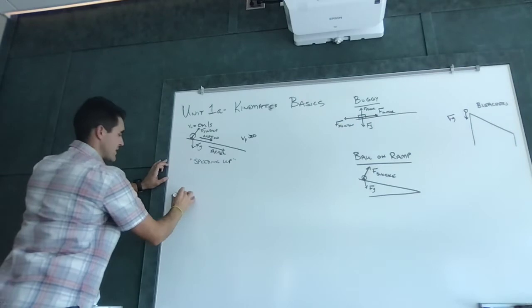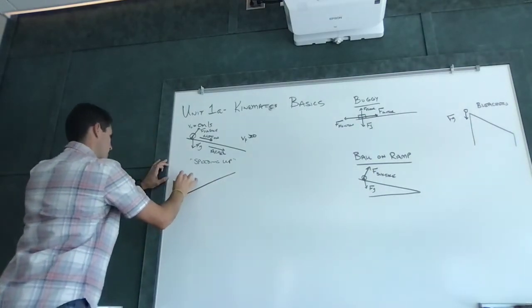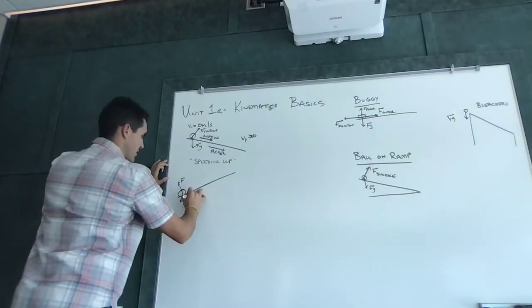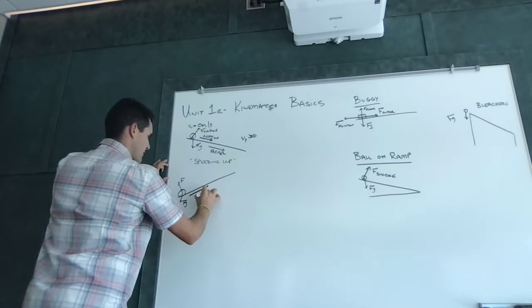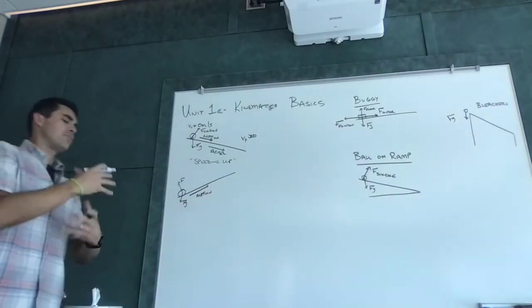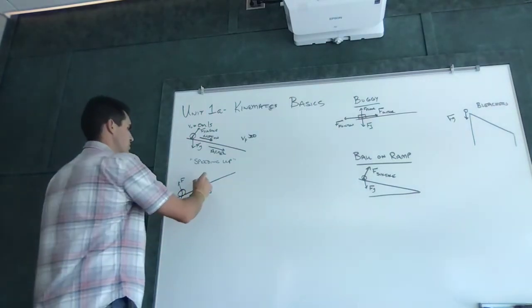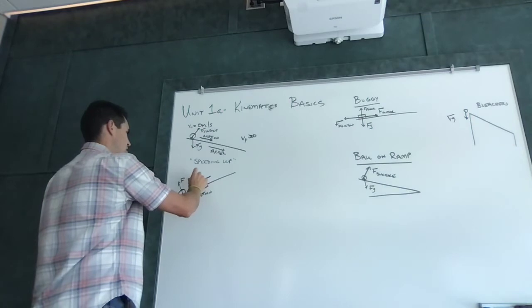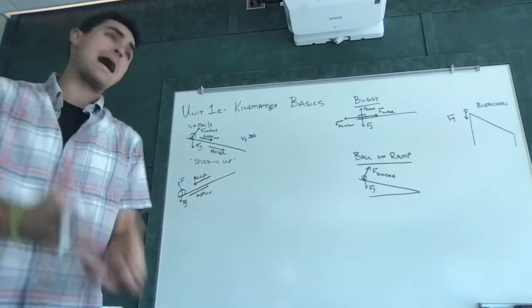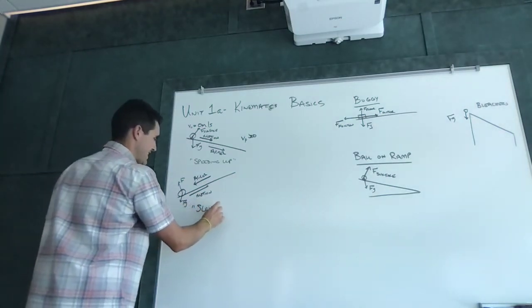And then we tried something different. We said, okay, what if I took an object with the same force diagram and I rolled it up the ramp, and its motion was up the ramp, but some part of that gravity force was holding the ball back, or pulling it back down the ramp. So my motion was up the ramp, but my acceleration was down the ramp. If these two things are pointed in opposite directions, we called this slowing down.